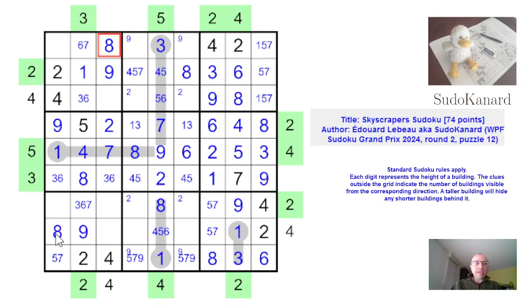So on this row, 8 is hidden. And that's interesting because now 7 won't work here. 7 here would mean that we see 2, 7, and 9 only. So this is 5, this is 7. So we see the 2, the 5, the 7.